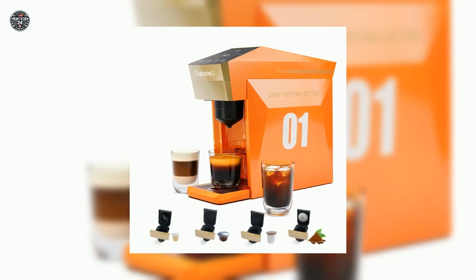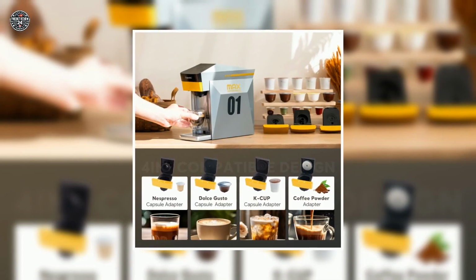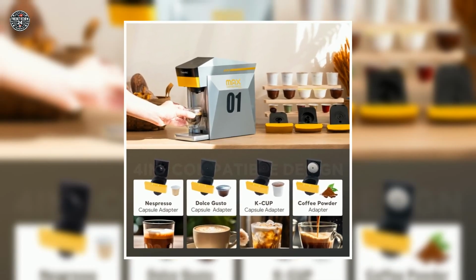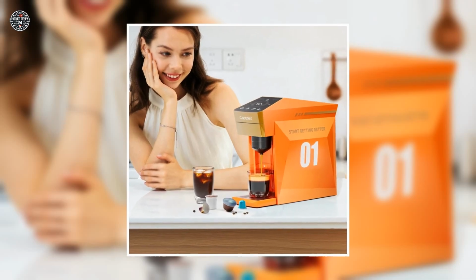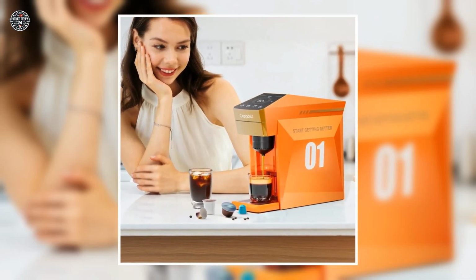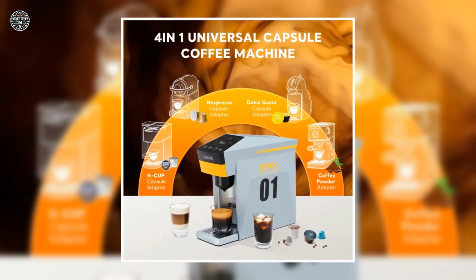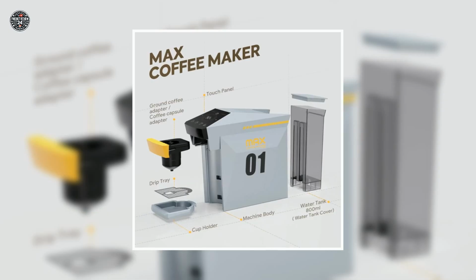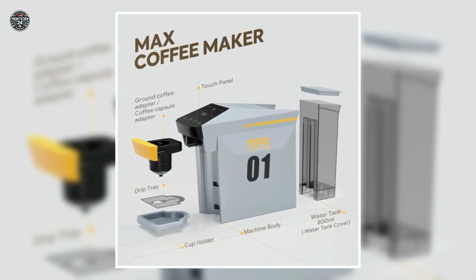Are you looking for a high-profit, low-maintenance business idea? Meet the Cafilas 4-in-1 espresso machine. A powerful 19-bar pressure coffee maker compatible with DG, Nespresso, K-cup, and powder capsules. This stainless steel powerhouse delivers rich, café-quality espresso in seconds.